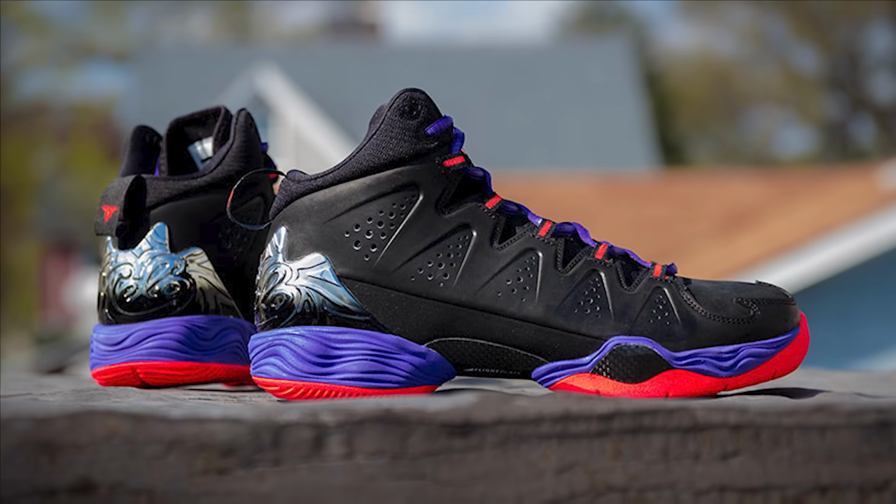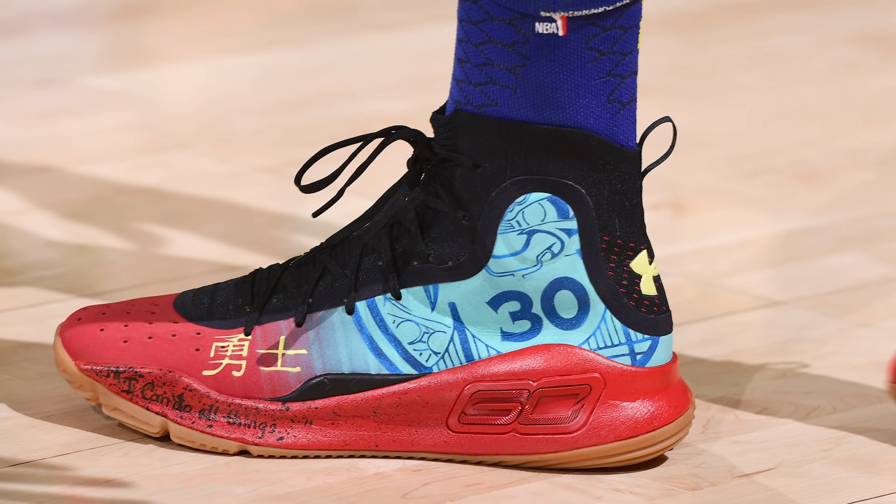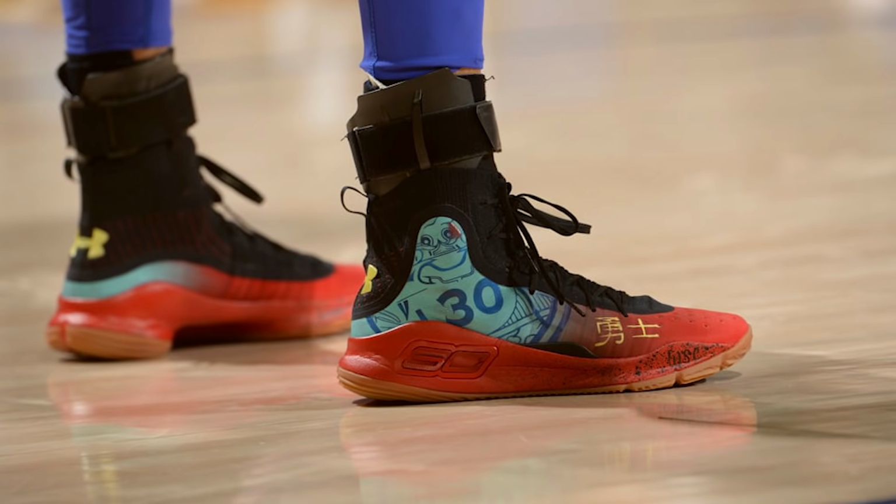Unlike some of the other shoes in this list, the custom Curry 4s were banned not for the way the shoe was designed, but instead the way that Curry had them painted. Curry sneakers for the Warriors Chinese New Year game in 2018 got a lot of visual attraction from the league as well as fans. The shoes matched his jersey for that night, so what could the NBA have a problem with?